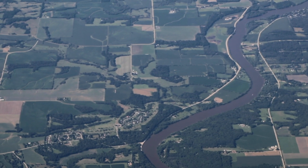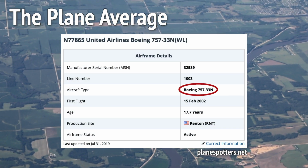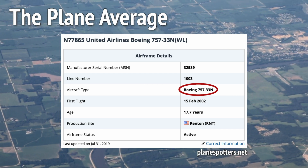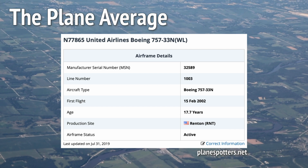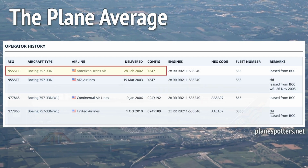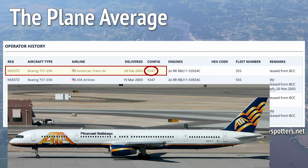Okay, onto the plane. This plane, registration N77865, is a Boeing 757-300. It took its first flight in February 2002, making it 16 and a half years old when it took this flight. It started its life with American Trans Air and was configured with 247 economy class seats.